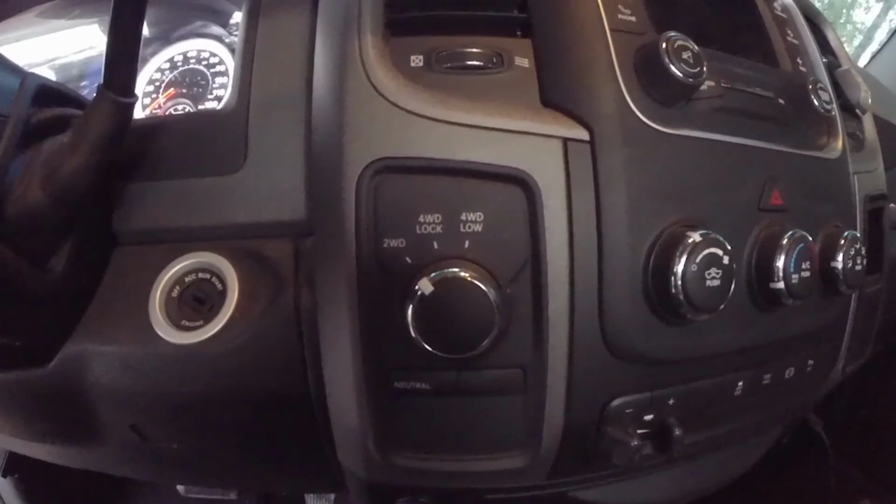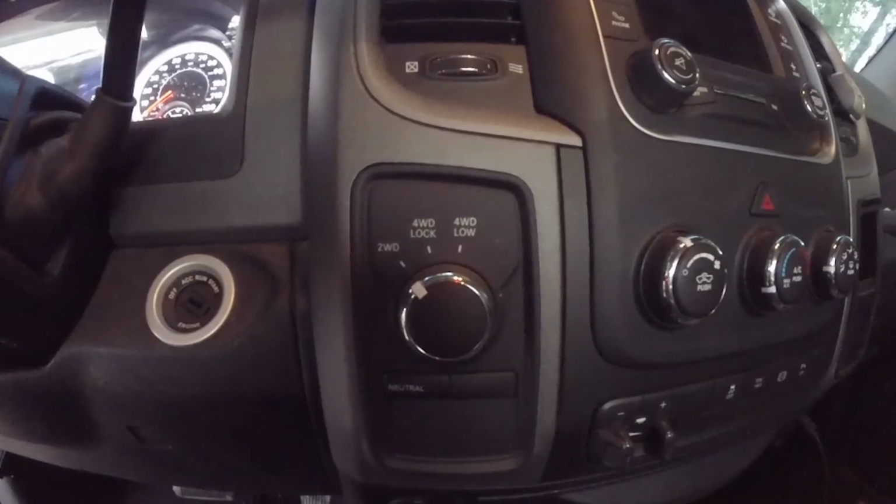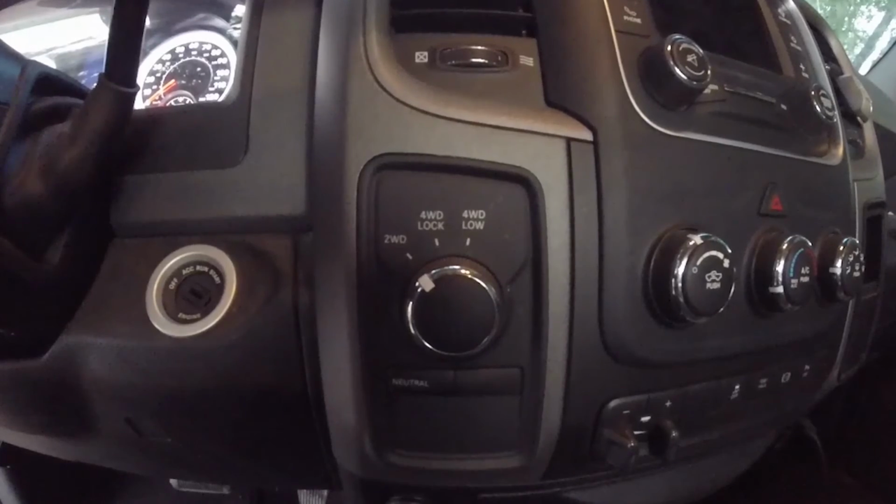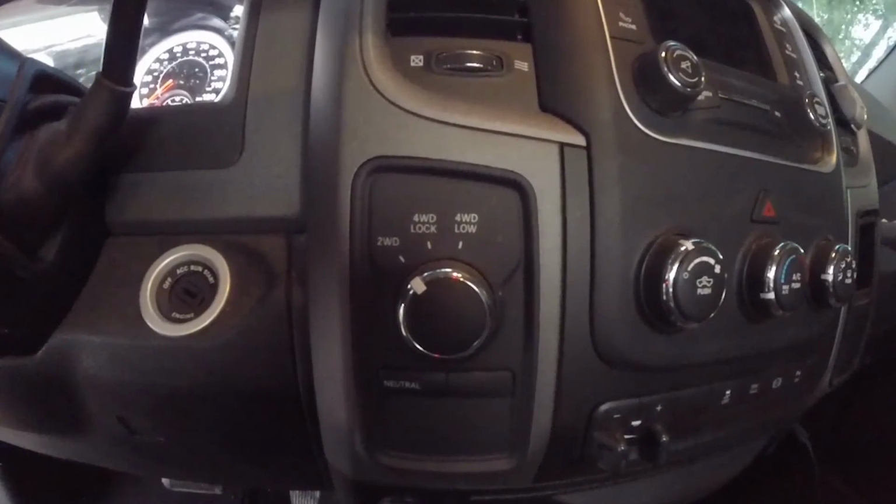One of the main features that I really like about this truck is the four-wheel drive, just the twist knob. I don't have to stop, put it in gear, or put it in four-wheel drive, high or low. So it makes it nice just to have that twist knob. I had to use that whenever we had all the rain this last year.